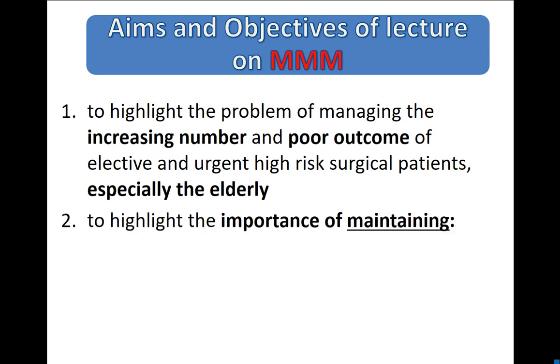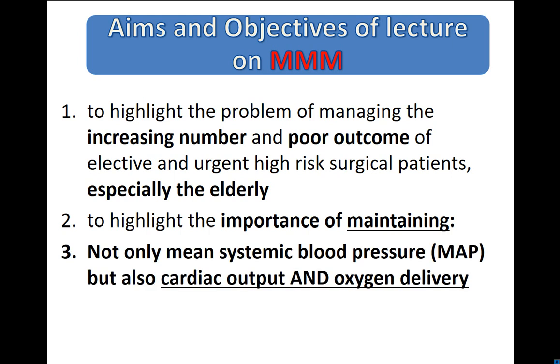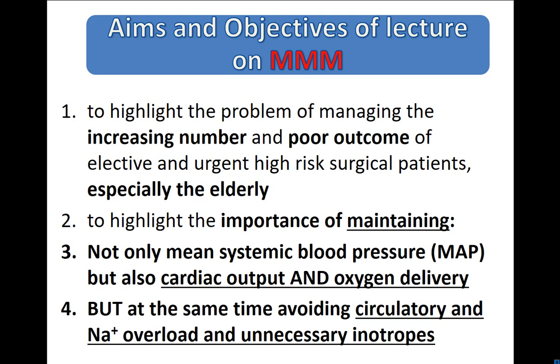It's becoming increasingly important not only to maintain mean systemic blood pressure, mean arterial pressure, but at the same time also cardiac output and oxygen delivery. But at the same time, we mustn't be achieving this with excessive amounts of fluid and sodium and unnecessary inotropes. So we have a dilemma, the requirement to maintain mean arterial pressure and cardiac output, but at the same time avoiding circulatory overload and unnecessary inotropes.